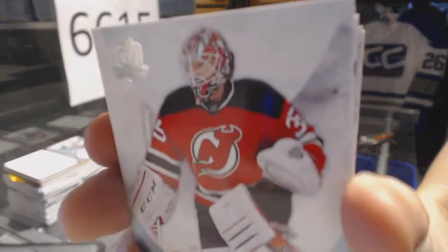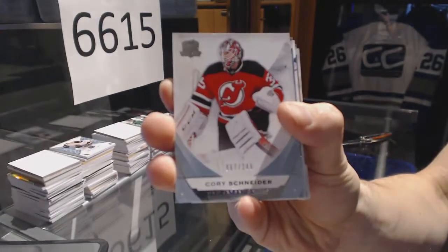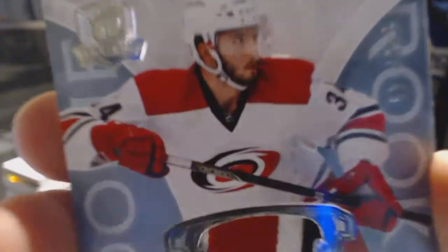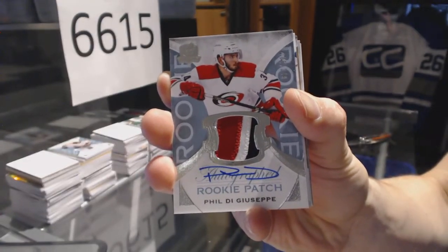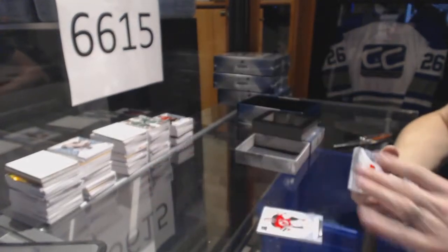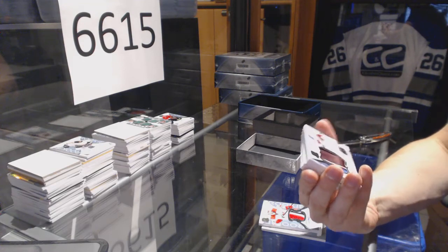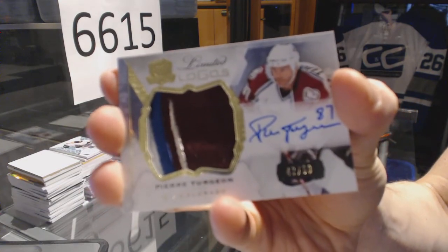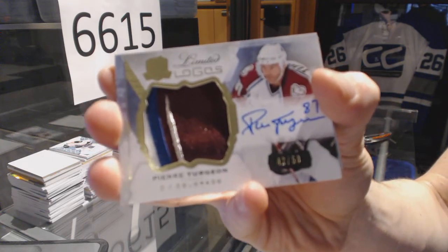We've got a base card, number to 249 for the New Jersey Devils, Corey Schneider. Corey Schneider. We've got a three-color rookie patch auto, number to 249 for the Carolina Hurricanes, Phil DiGiuseppe. Rookie patch auto of 249 for the Hurricanes, Phil DiGiuseppe. We've got a four-color limited logos, numbered 42 of 50 for the Colorado Avalanche, Pierre Turgeon. 42 of 50 limited logos for the Avs, Pierre Turgeon.